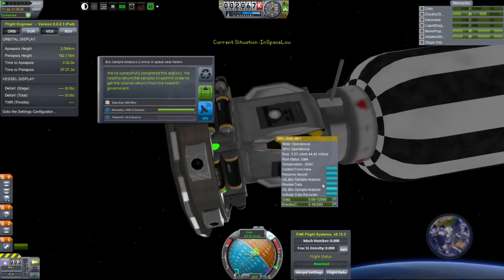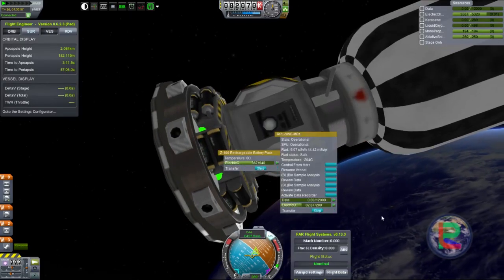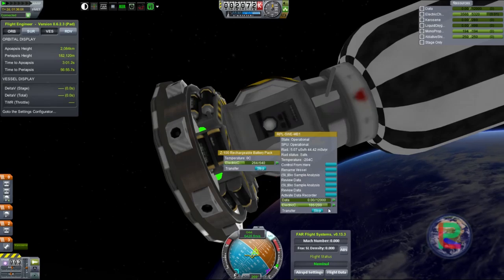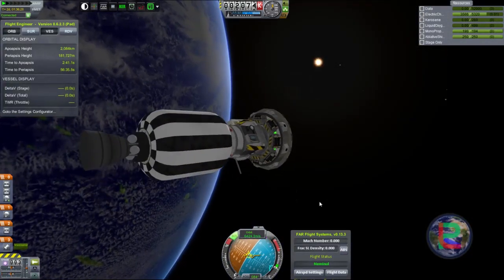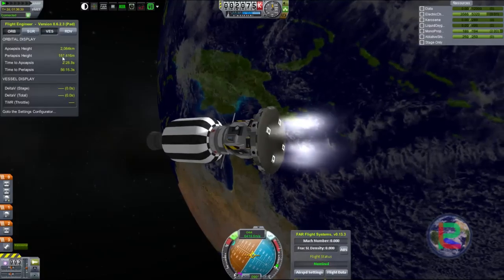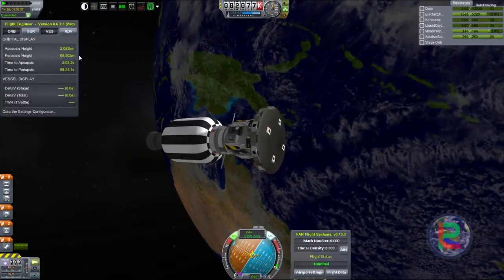Last up on our space science gathering mission is the second biosample analysis, which reports complete and ready for return to the Swedish government. Now we will begin preparation for re-entry. First, a transfer of electricity to the probe. Next, we will flip the craft around and use the monopropellant to thrust until we have a periapsis of about 64 kilometers.